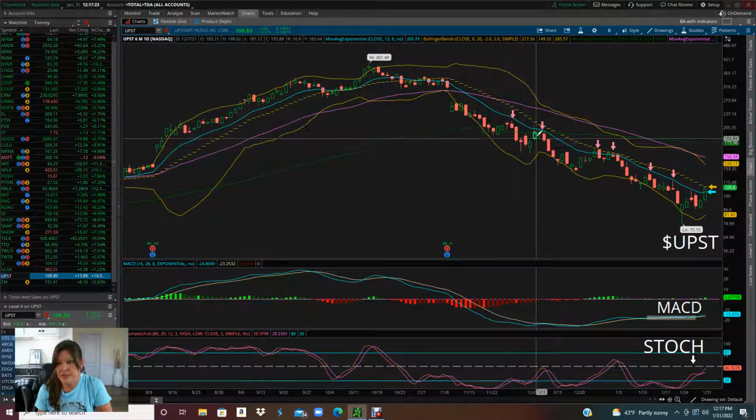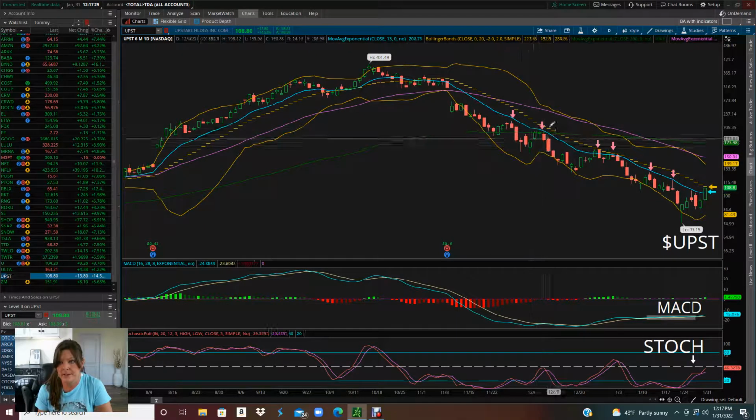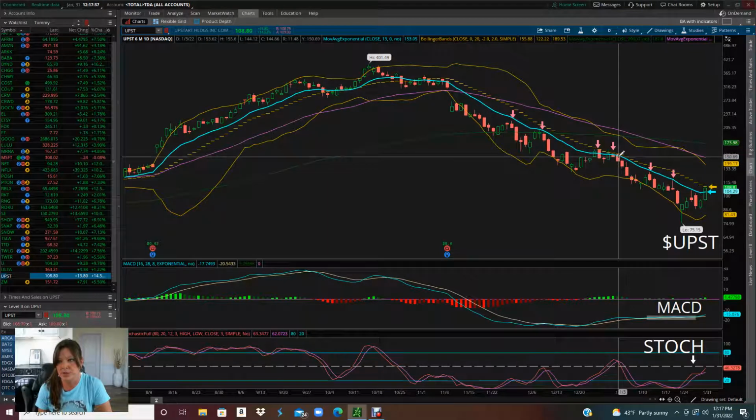It went back down. Look, it back tested the 13 EMA, couldn't do it. Look, it's got the 200, the 13 EMA, and the mid-Bollinger Band. It's got a lot of resistance. Never could break above there, so it goes back down. Eventually, it back tested the 13 EMA and tries it again. This is how this works, guys.